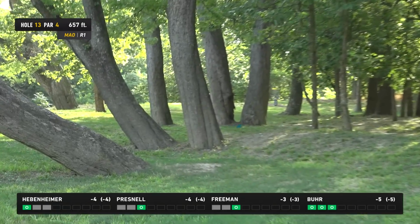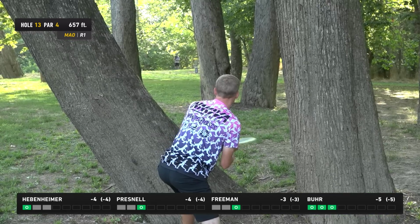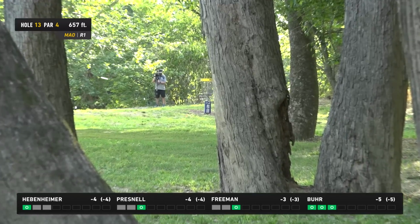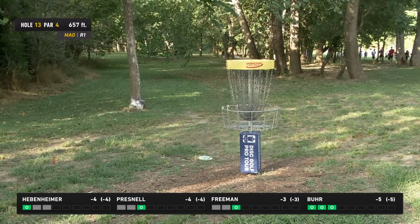Oh, going for the forehand roller on a play with the left side cliff OB. I think that just saved him from going OB. I kind of feel like it did. I can't really see a situation where that worked out. Yeah, it was a flippy disc, and it was already kind of stood up when it landed. Oh, nice little fadeaway forehand from Freeman.